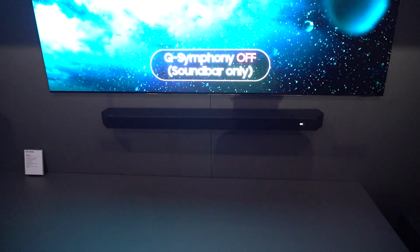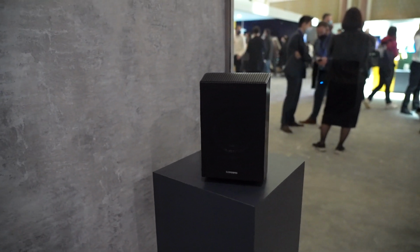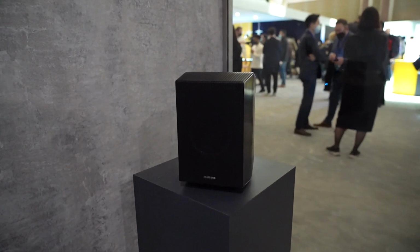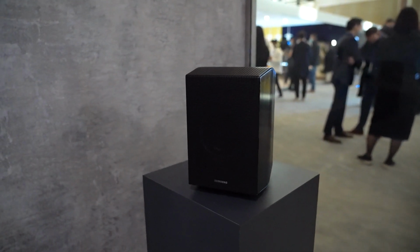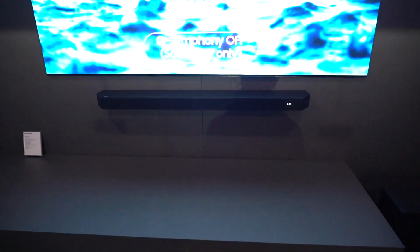But the flagship is the Q990B. This is the soundbar that has Q Symphony, so it can work on its own or in conjunction with the speakers already built into the Samsung TV to offer an amazing audio-visual experience.